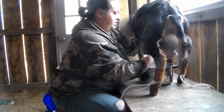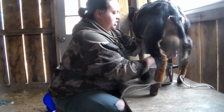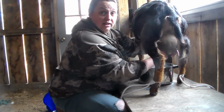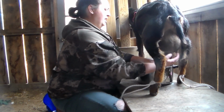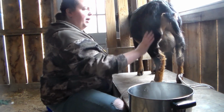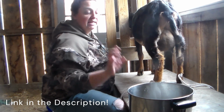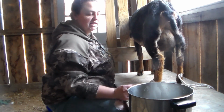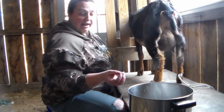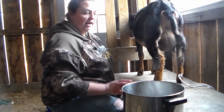So as you noticed, I do not have any sort of screen or filter on top of my pan, just because it's not a pan specifically for milking. So it didn't come with anything. Good job. But I do filter with a very fine mesh filter, which I will show you, and definitely try to get you the Amazon link for, because I love the filter and funnel that I bought on Amazon. It gets out so much gunk, all of the gunk, the hair and everything else.